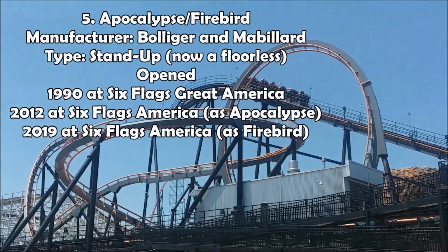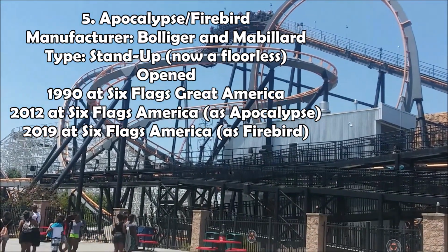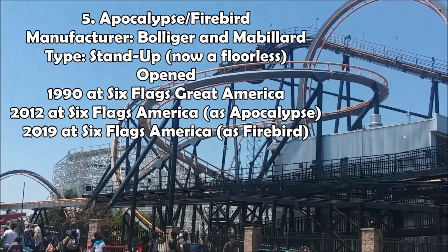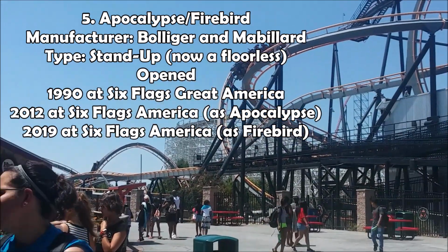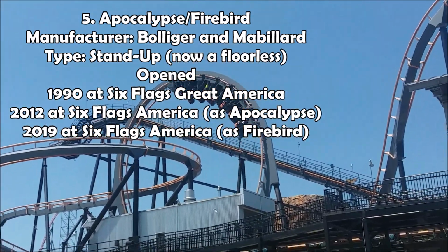And number 5 is going to what now is Firebird, Apocalypse. Their former B&M stand-up coaster, they now converted to a floorless with a new color scheme and a new theme and a new name, Firebird. And this ride was not as bad as people said it was. It's actually a pretty fun coaster.